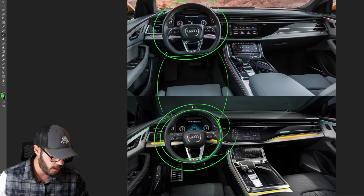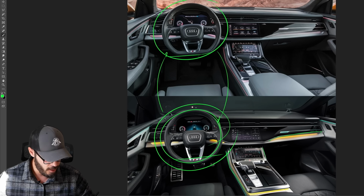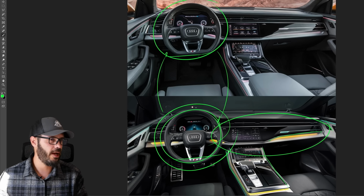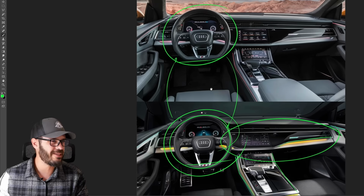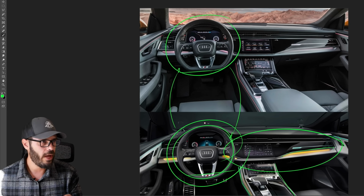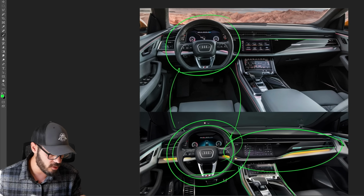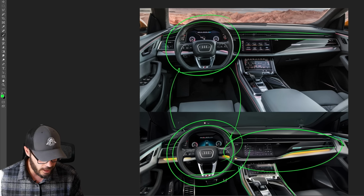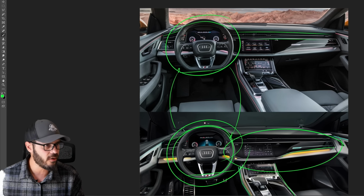You still have the ambient lighting down here. You have the ambient lighting here as well on the side of the center console. A bunch of gloss piano black finish, which I'm not a huge fan of. You have this vent though stretching across the entire top part of the dashboard, and thankfully I love that we still have a clear housing.